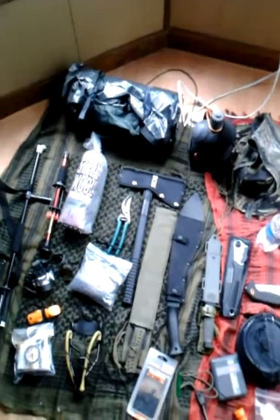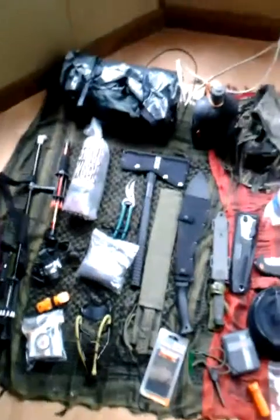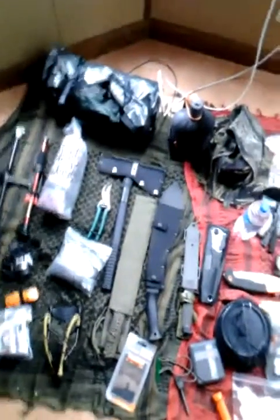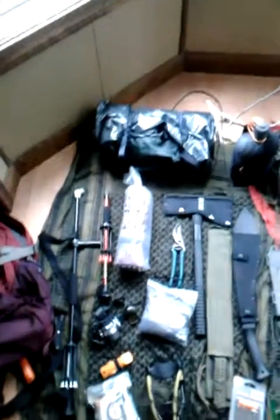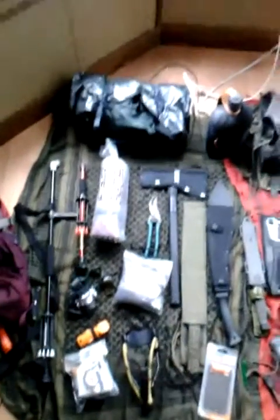I have a pen that doubles as a knife. I carry that with me as part of my EDC every day. I do not have a write-in-the-rain tablet because if I'm out there trying to survive, I'm not going to be writing anybody a note.